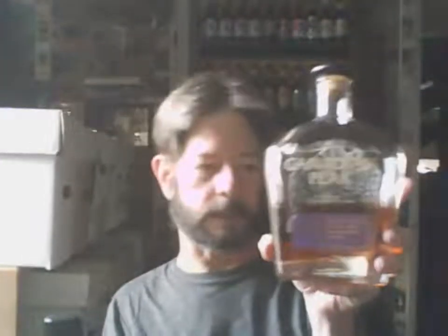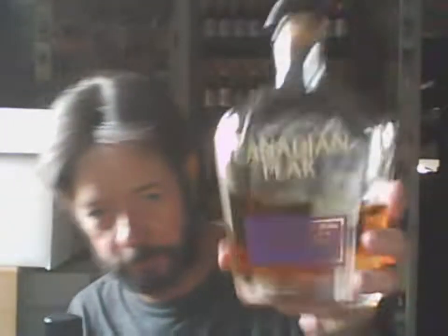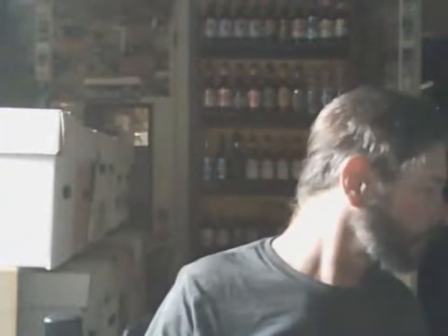Now, Black Velvet, we'll get to Black Velvet in a minute. Canadian Peak doesn't say a whole lot, just says no age statement. It evokes the feeling of the Canadian Rockies and a mountain peak and all that. So that's the whole thematic. But it's bottled in Frankfort, Kentucky at Buffalo Trace, okay? You're not going to see this on the tour. They probably bottle it at night when the tours are over. But it's all right.